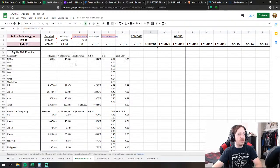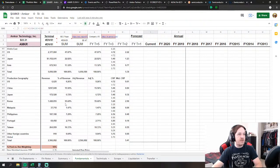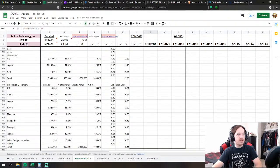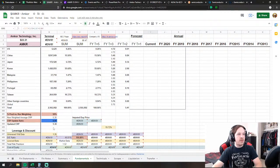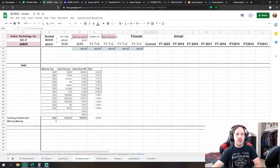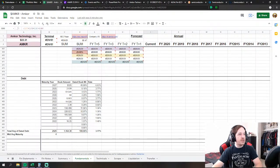They do have 47% of the revenues coming from the United States, but they have 55% of their assets in South Korea. The rest is pretty widely split throughout the rest of the world, so we end up with an updated equity risk premium of 5.3%. They have $1.1 billion in debt, 4 years weighted maturity, and a 3.77% weighted interest rate.